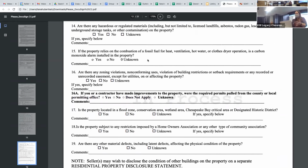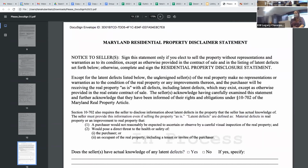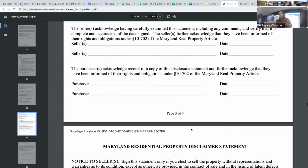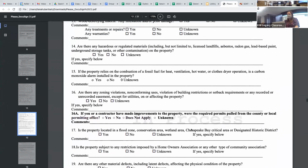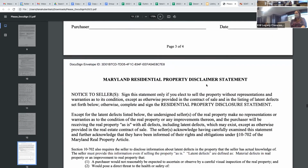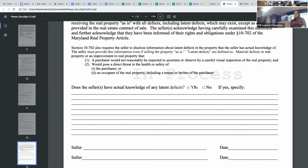But if everything looks fine and they tell you everything's fine, they can actually use the disclaimer statement instead of filling out the other one. This is where they would say no, they are not aware of any latent defects. If they say, oh wait, there's this one thing, and they're about to say yes, take them back to the other form and have them do the disclosure form instead. If they're doing the disclosure form, they need to fill out all of these. They can't leave any blank. They need to do every single one. But if there's nothing, they can use the disclaimer, which, as you can see, is shorter and easier. Unfortunately, if there is a latent defect, they'll have to fill out everything.